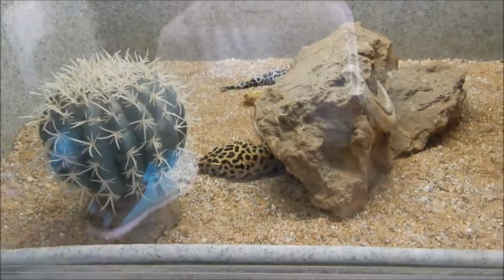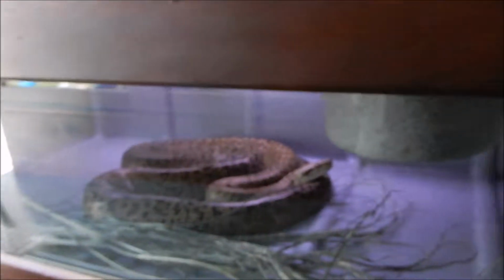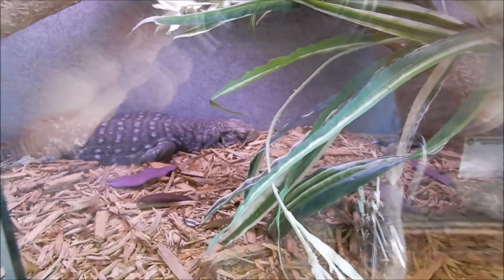Oh, it's a big ball python. And here we have all of the danger noodles and milk ropes. Right there, that's an oak rope. The snake right there. Oh, there's a snake. Oh, no, I hate it.